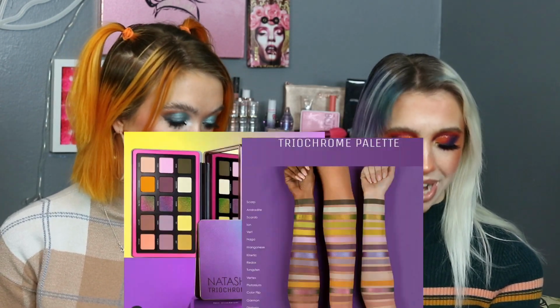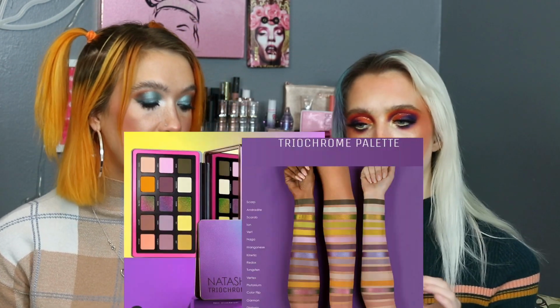Pathy just knows how to get me. Natasha's launching a new palette. Holy fuck. The problem is, I don't love the mattes that she chose. I'm not excited for all of them though, because they're different than what we have. They are more like pastels. Almost. They're a lot of dusty purples, which isn't my favorite shade ever.